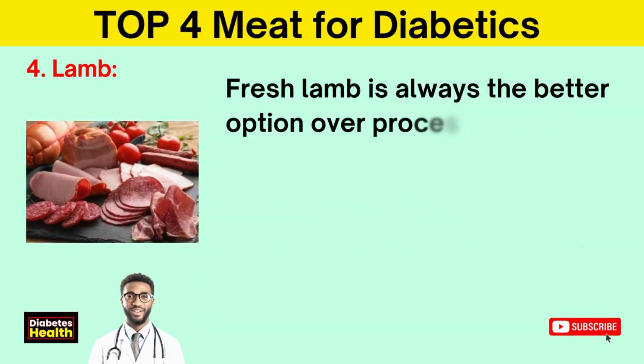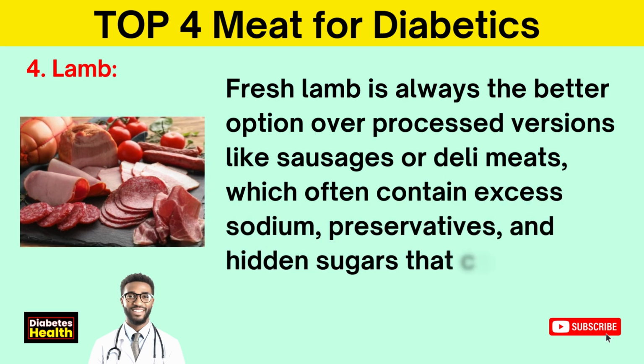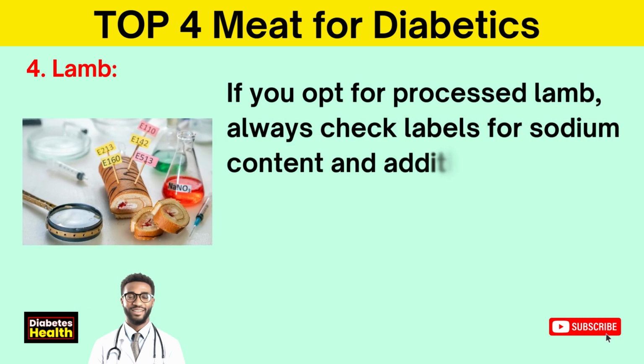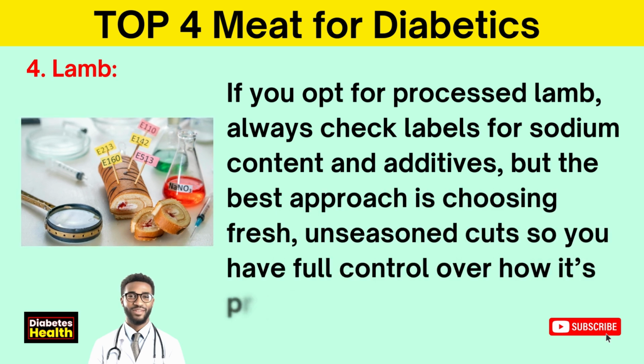Fresh lamb is always the better option over processed versions like sausages or deli meats, which often contain excess sodium, preservatives, and hidden sugars that can negatively impact blood sugar and heart health. If you opt for processed lamb, always check labels for sodium content and additives. But the best approach is choosing fresh, unseasoned cuts so you have full control over how it's prepared.